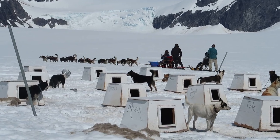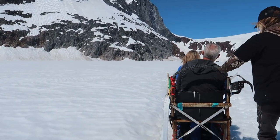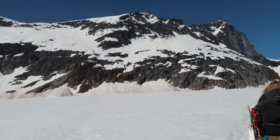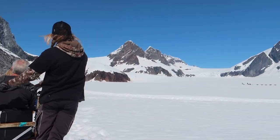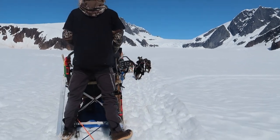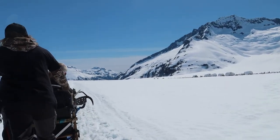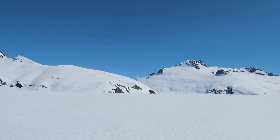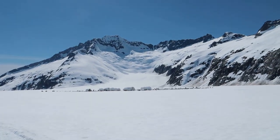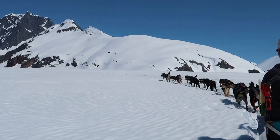One group is already off to go. We are off. You can kind of see the doggies ahead, but we're in the back right now. We're just kind of getting started. In case anyone forgot, we're dog sledding on a glacier right now. This is so cool. Whee! Beta! Whee! This is the most craziest experience of my whole life. Our doggy friends here can run over 100 miles a day fairly easily. They're in great shape.